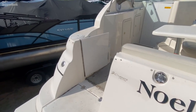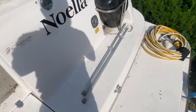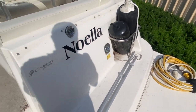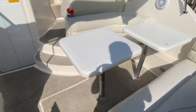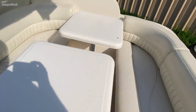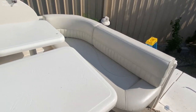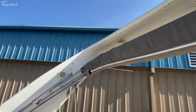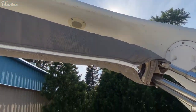Moving on to the interior of the 2870 Rogue. Notice this nice large swim platform on the back here. Nice cockpit lounge area with dual tables. Have your radar arch here with your Bimini.